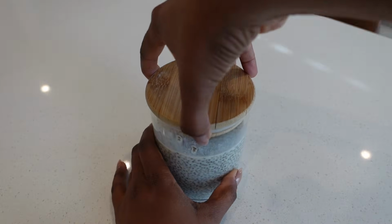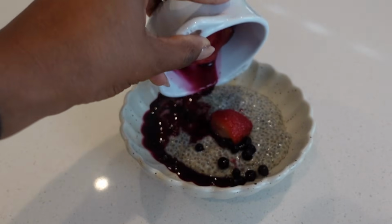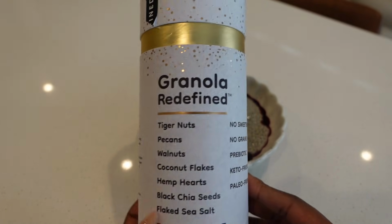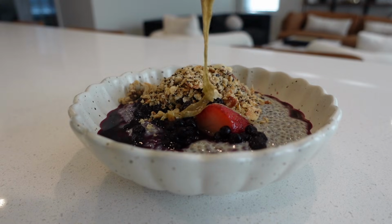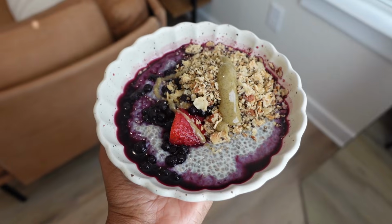So another thing that I prepped in the last video is this chia seed pudding. I just used some dairy-free milk, chia seeds, and I sweetened it with maple syrup. As far as the toppings go, I just like to enjoy mine with mixed berries. So I had some strawberries as well as some wild blueberries that I defrosted, and I topped that with some granola and this adaptogen honey, and I just love chia seed pudding so much.